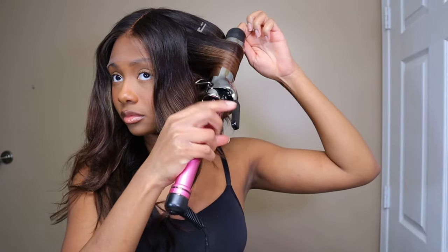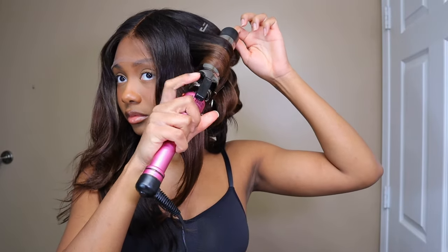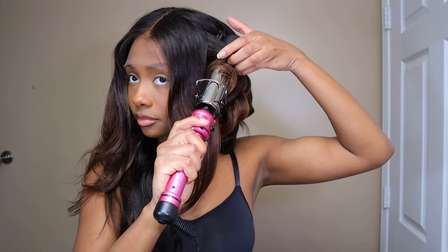I hope you guys enjoy this. I hope you guys like how this wig turns out. Please stay tuned to the end because it turned out to be so stinking cute.